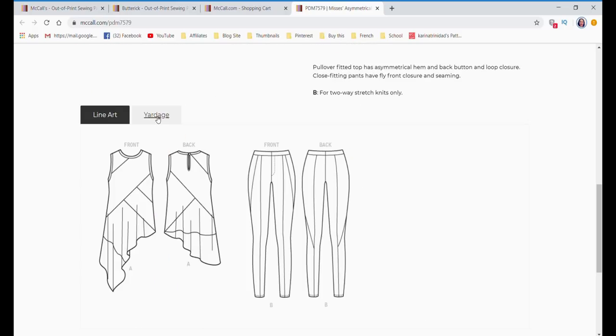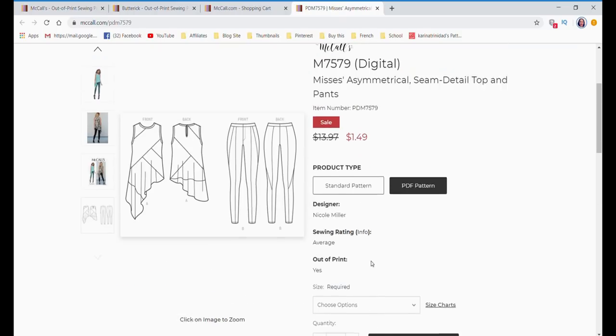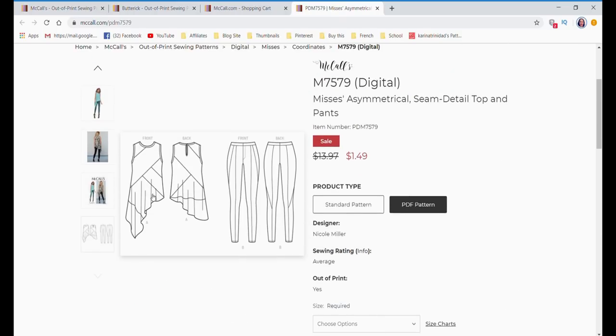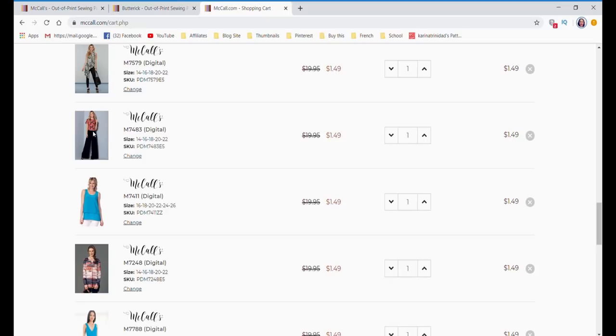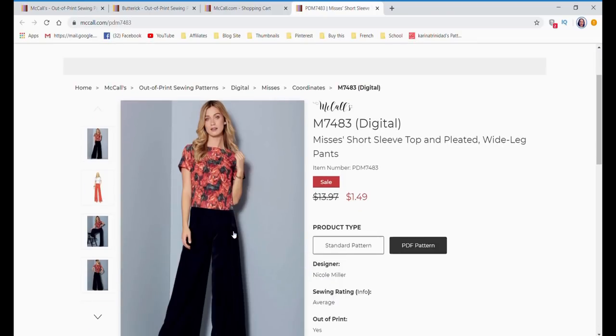All these tops have a lot of yardage, but I think 1 7/8 of a yard is okay. Like, I can deal with that mentally to get a really nice top like this. I could also use scraps and do different colors for each of these pieces and come up with something really crazy. The next one is McCall's 7483, and this is a short sleeve top and a pleated wide leg pant.